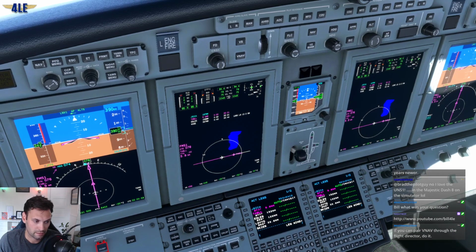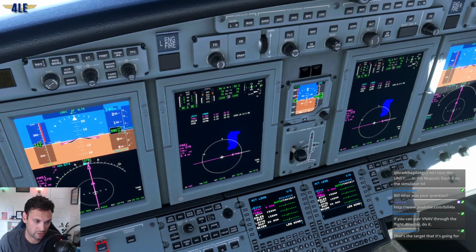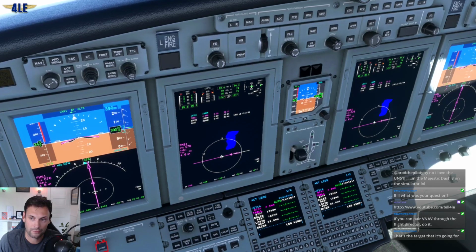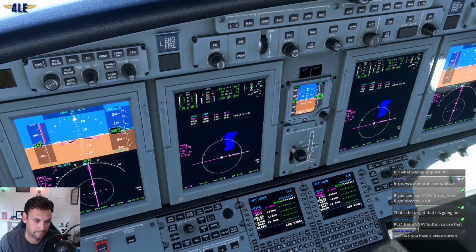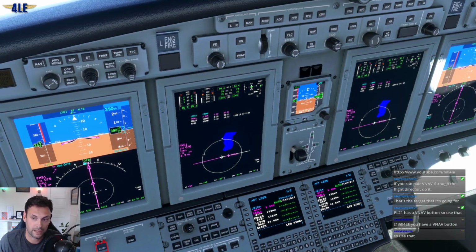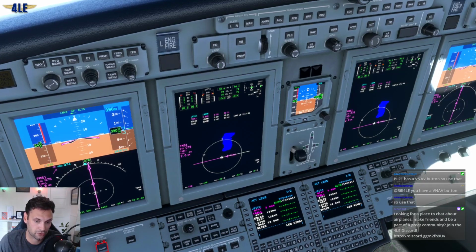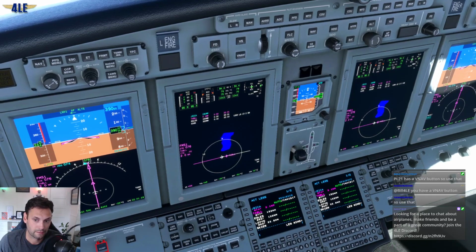If you can pair VNAV through the flight director, do it. That's the target that it's going for. Yeah, I don't know if it will. Because it's like, yeah, right. That's what I did. So if I click VNAV, like when I'm on the descent, I click VNAV and the little circle would show up, but the plane never did anything.